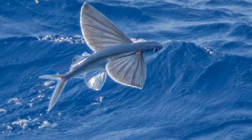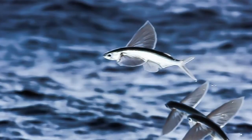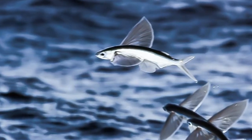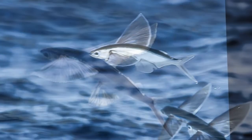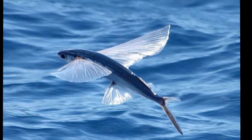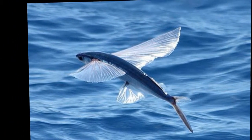to fish. Flying fish are able to jump out of the water and fly or glide for long distances. This is used as a defense mechanism to escape from predators. The flying fish has a streamlined, torpedo-shaped body which helps it gain enough energy to break through the surface of the water. To get out of the water, the fish swims at speeds of up to 60 kilometers per hour.